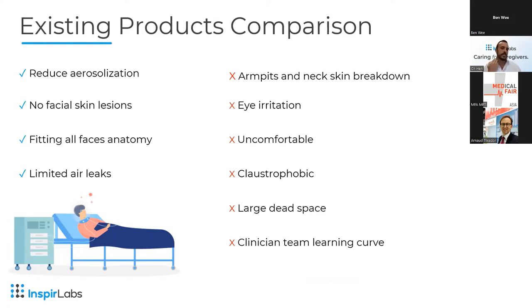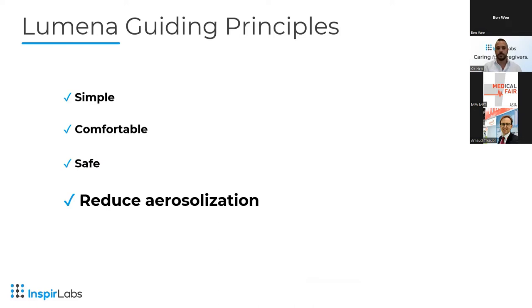It caused some neck skin breakdowns and irritation, it's uncomfortable, it's claustrophobic. Just imagine yourself sitting with a helmet all over your face and having a hard time to breathe because you're having an NAV treatment, a non-invasive ventilation treatment. Because of all of that, we came up with the solution of the Lumina. We wanted it to be very simple, comfortable and safe, and of course to reduce aerosolization.